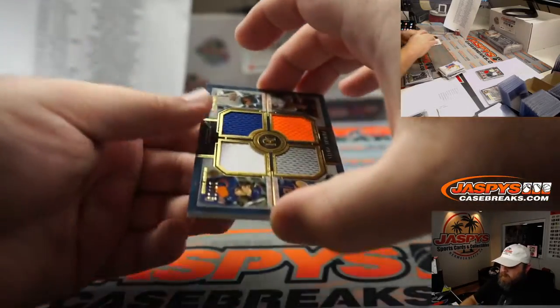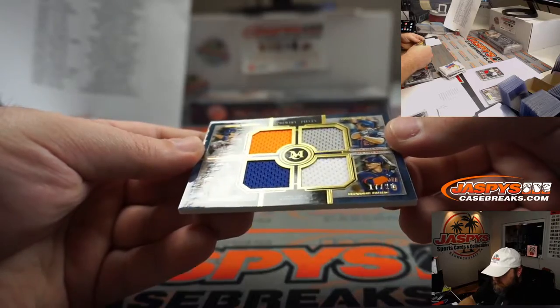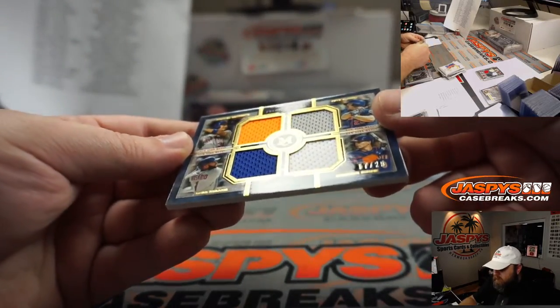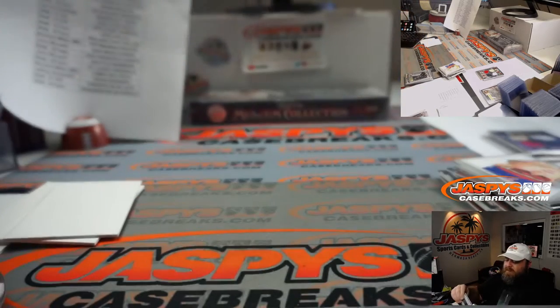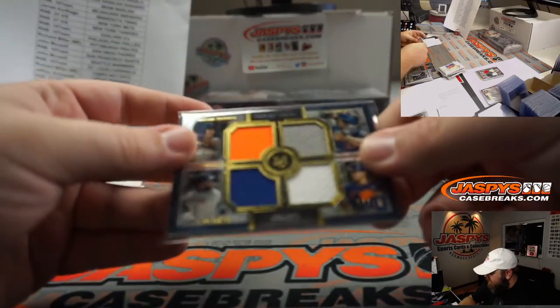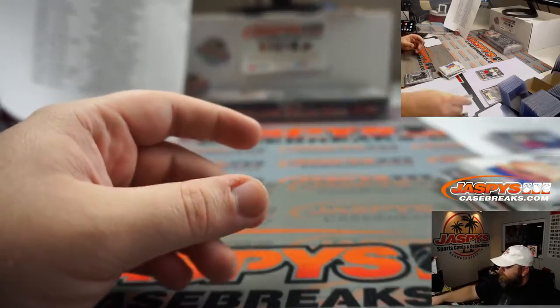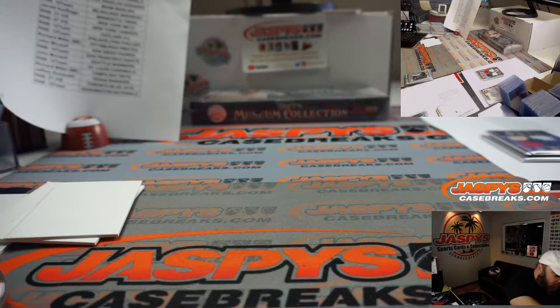And quad relic for the Mets. Michael Conforto, Pete Alonso, Ahmed Rosario, and Brandon Nimmo, and that is rookie Pete Alonso. 17 out of 25 for the Mets. 5-team high-end random number block. Spot 7, Michael Abbazia. There you go, Michael. Rookie polar bear there.